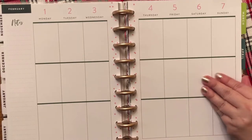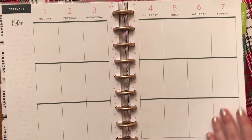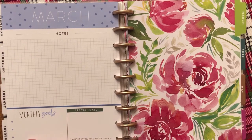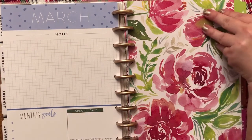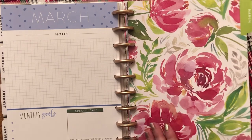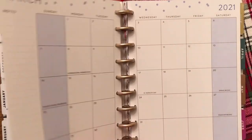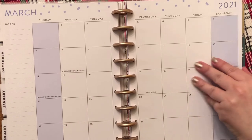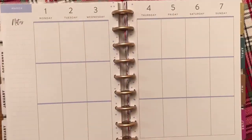Here's how the weekly layout looks. Then we're gonna skip over to March. Looks like we're gonna have blue and green here. Again, very simplistic. Not a lot of space in it is going to be wasted. And here we are with that blue again. And weekly layout.